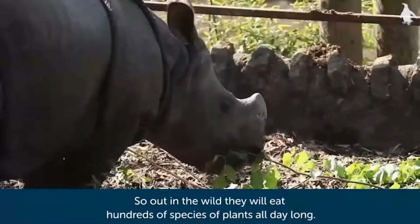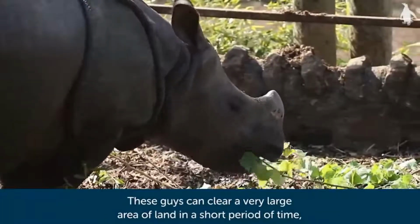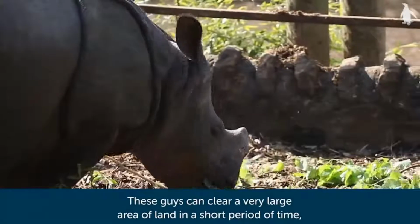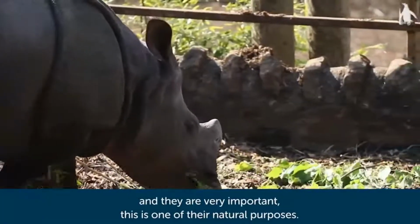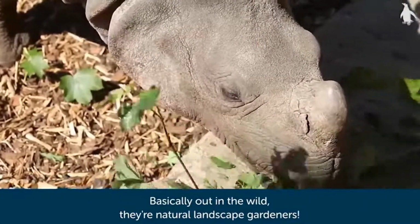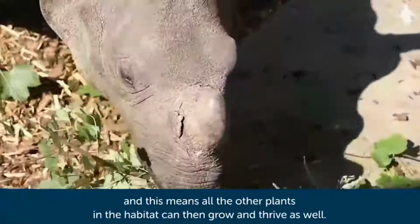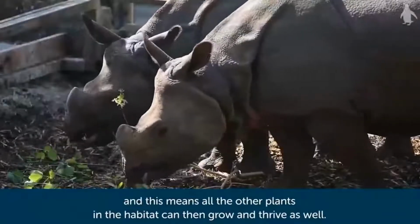So out in the wild, these guys will eat hundreds and hundreds of species of plants all day long. These guys can clear a very large area of land in a short period of time, and they are very important. This is one of their natural purposes out in the world. They're basically natural landscape gardeners. They'll clear lots of plants, lots of areas, and what this means is that all the other plants in that habitat can then grow and thrive as well.